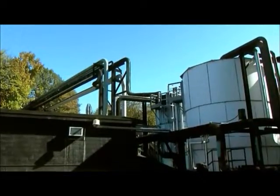Now that spent mash is pumped up on top of the hill where it's sold to cattle farmers. High in protein, good cattle feed. That's why the local folks around here say we marinate our steaks from the inside out because of that. Now we sell it wet and dry to area farmers and area co-ops for cattle feed. High in protein, good cattle feed.